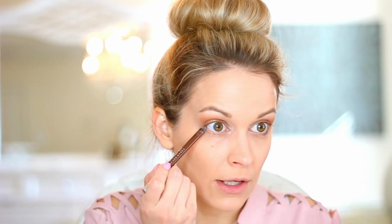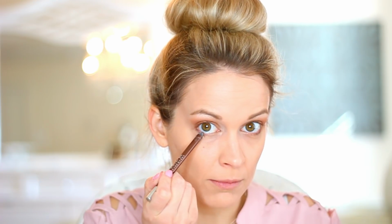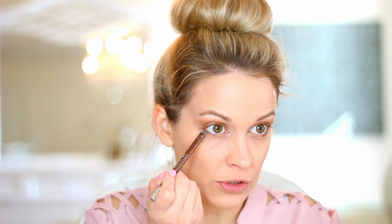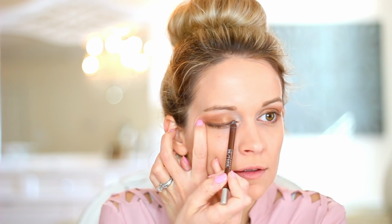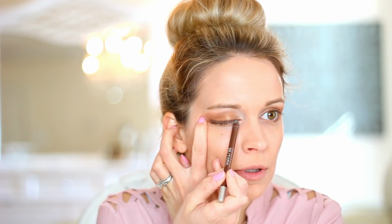So I'm just gonna do a really simple liner, just using the Urban Decay 24/7 Glide On in Roach. This is like a really nice warm brown. And I'm just gonna add a little bit to my lower lash line, but I only apply it just kind of halfway. I don't want to go completely all the way to my inner corner just because it closes my eye off and makes it look smaller. And so then I just apply a little bit of this to my upper lash line just to make my lashes pop a little bit more.